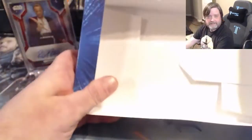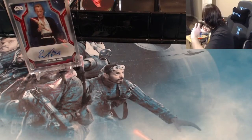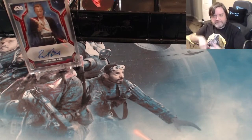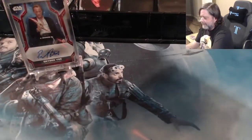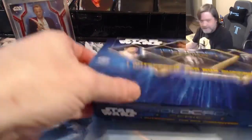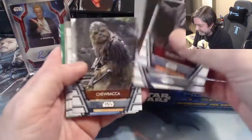All right, box number, technically 4, since I opened the other two. All right, these next boxes are from Blowout. Aside from some blasters, these are the only hobby boxes I'm buying of this so far. I know that I basically busted the odds by getting a good auto, so I'm not going to tempt fate by buying any more of these. I think my luck has maybe worn out for Holocron. I don't know. We'll see.